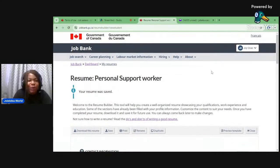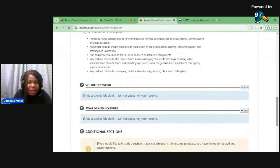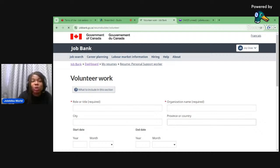So when you've done that, you go to the next one, which is volunteer work. If you are claiming that you are a recent graduate, then this may not be necessary. But if you have volunteered before, you can write it. Maybe you just went to one hospital to go and volunteer for them. The truth is, if you add it, it increases your chances. But if you've not done volunteer work before, there's no need to add it.